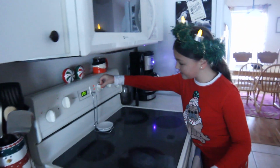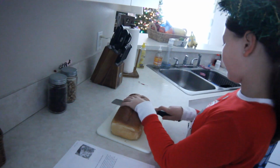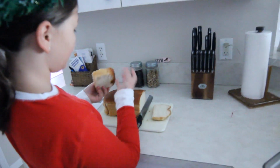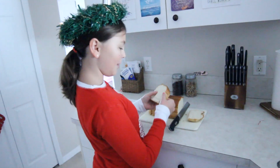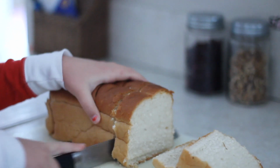Time to preheat the oven. 350 degrees. I'm making baked French toast eggs. Okay, so I'm cutting this into thick pieces. Texas toast pieces, if you don't know, are very thick. They're like maybe an inch wide, about. Always be careful with the knives.